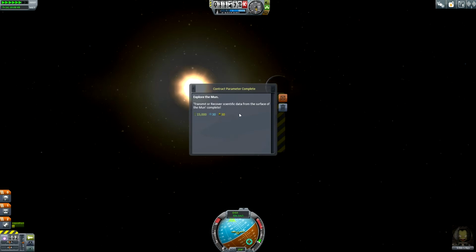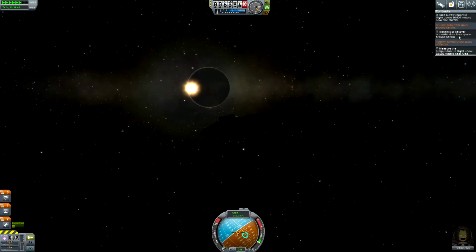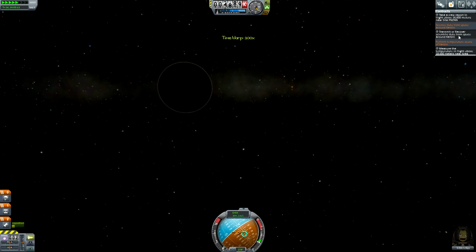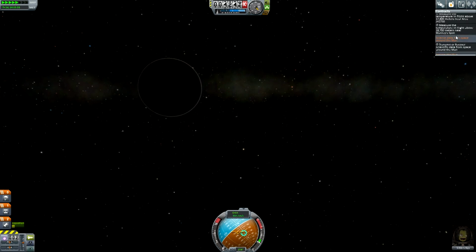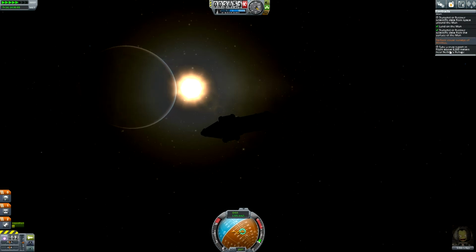Okay, we have completed a contract. Explore the moon, transmit or recover scientific data from the surface of the moon. Complete. Well done. And well, then we have perform visual surveys of Kerbin. Okay, near site, whatever. Science. Oh, Kerbin is now more or less performing an eclipse. Perform temperature scans. Interesting. Science data around the moon. Visual surveys of Minmus.